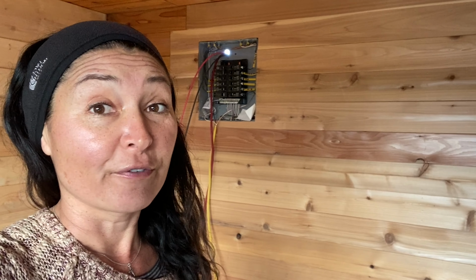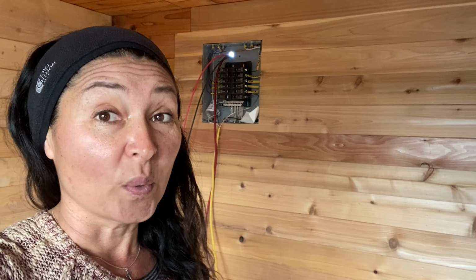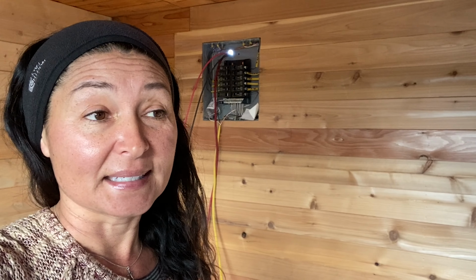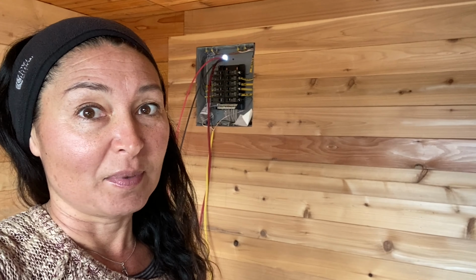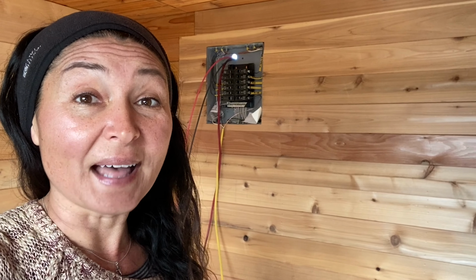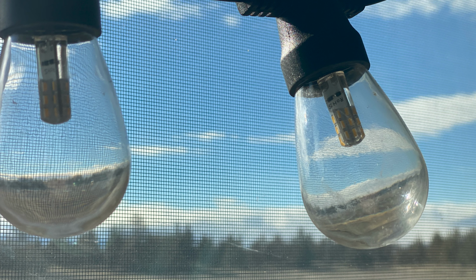Being that we're not running any large appliances like a refrigerator, a TV, a heater, AC unit, anything like that, we can get by very well with this system. At night, we do turn the lights on and we will turn the fan on to circulate the heat from the little mini wood stove we have, but we still try to be very conservative. So we actually rely on solar lighting to light this up dimly in the evening.